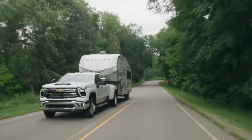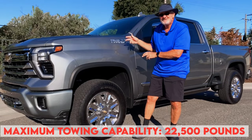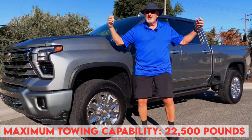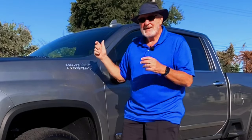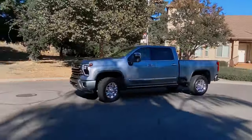And when I say big, I mean you could tow up to 22,500 pounds. You can tow a fifth wheel because this is a monster for towing, and that's what it's meant for. Towing large rigs. This is the 2024 Silverado 2500 High Country.